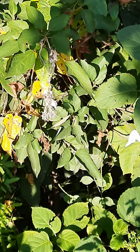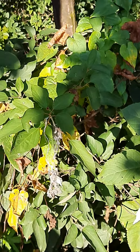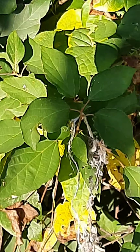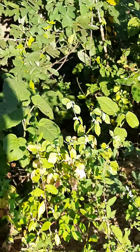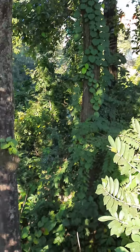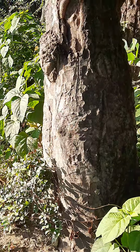And there you can see here this one. I'll just make it bigger. This is Mallotus philippensis, and there is a climber there, and I'll just walk through it. You can just see here, this is all the species of whitefly. So this is just a brief about it.